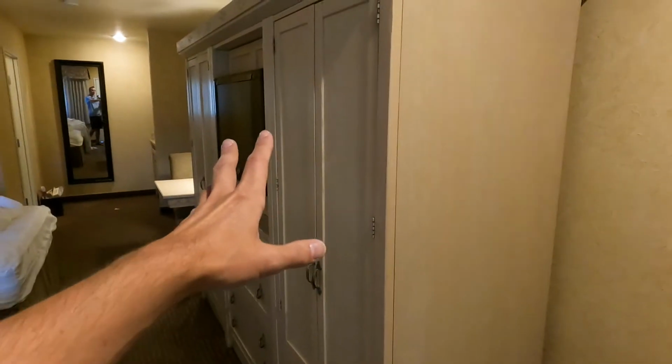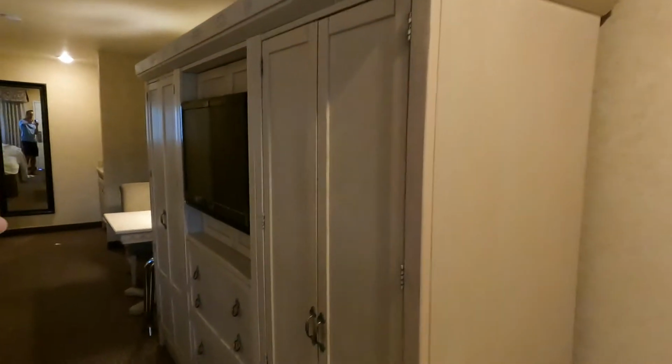But on the other side of the bed is this giant cabinet right here. Lots of good space to put all of the things that you might bring on a trip whenever you're going to a national park.